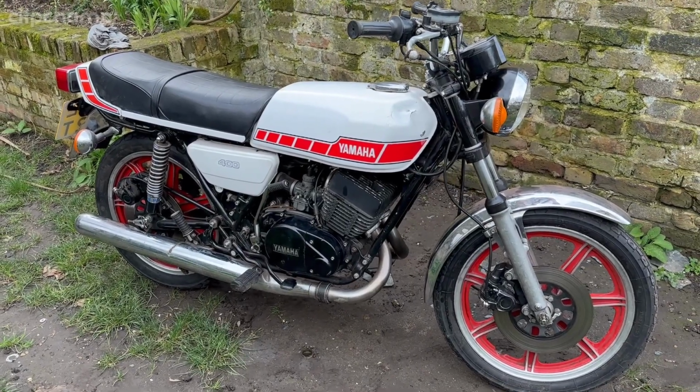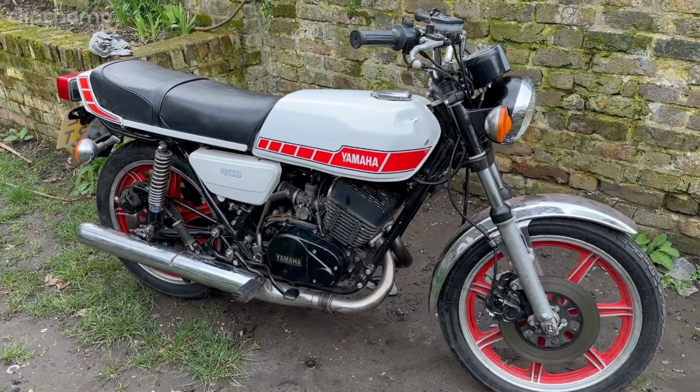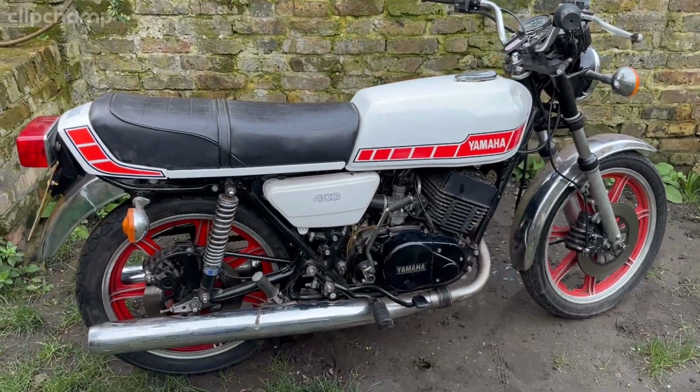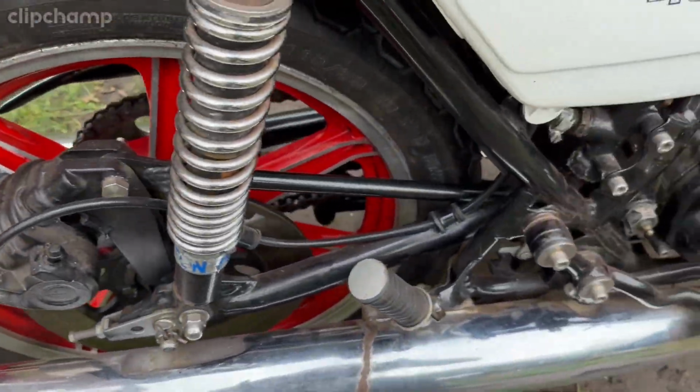By the time I got off the phone talking to him for about 15 minutes, he had literally 20 people in the comments saying, I want it, when can I collect it and stuff. So this is one of those bikes, you just don't find them anymore. Matching numbers, all original stuff. So it's got some good stuff as well.